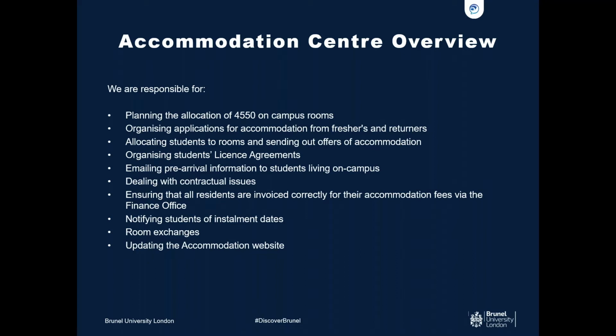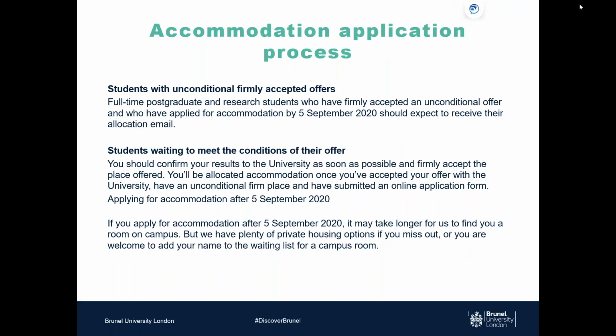We can do room exchanges for you as well. So if you're unhappy with where you're staying, or you just want a change of scenery, we can help you with that. We're also responsible for updating our own accommodation website. So the application process, which you need to do, is pretty simple.